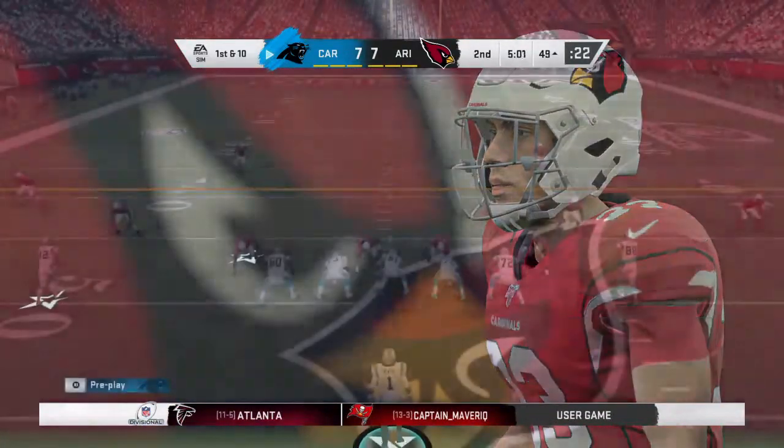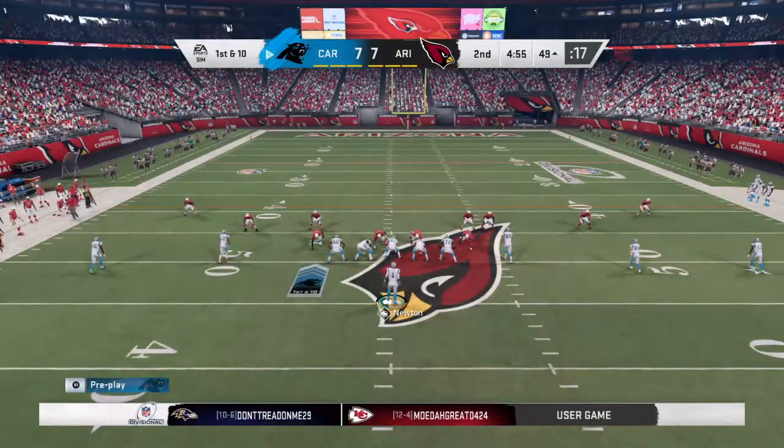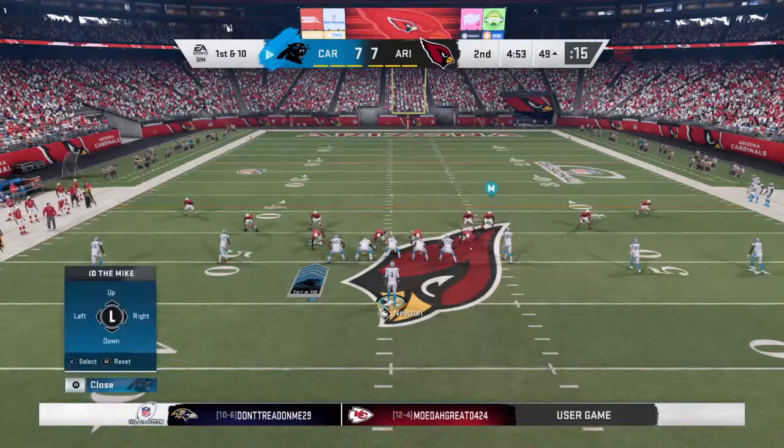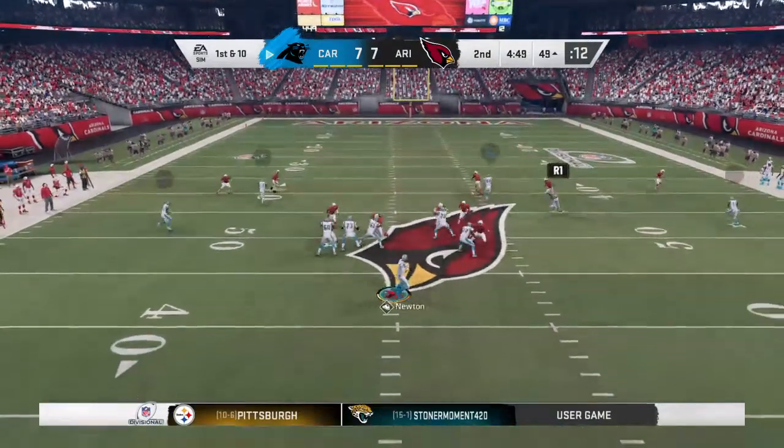It's a nice job hitting him on the angle route there. Come out the backfield, cutting sharply across the middle. And that's good timing between the quarterback and his receiver. Effective third down play to move the chains.